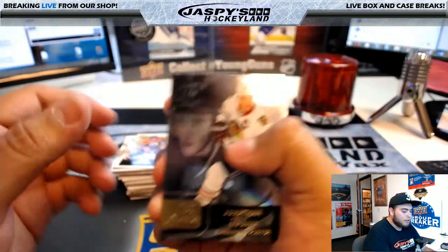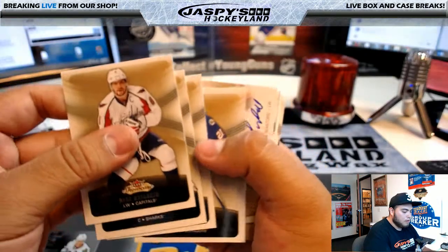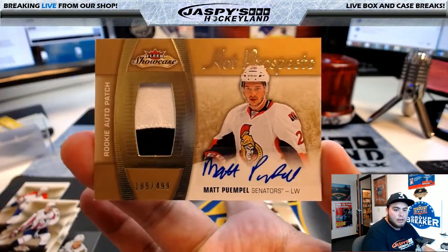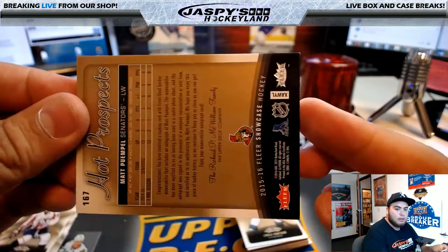Jonathan Toews, Flair Showcase. And we have Hot Prospects, Auto Patch. Ottawa Senators, 105 of 499, Matt Pumpel. Nice.